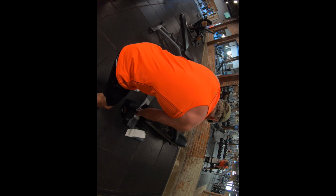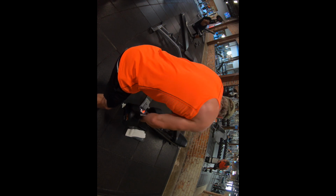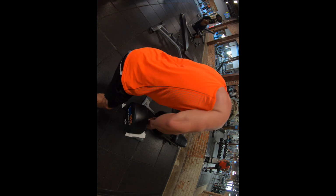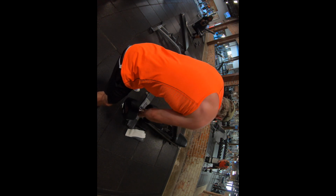So then I jumped over to some dumbbell rows. I forgot my straps today, but that's okay. It's a grip exercise if nothing else. I did 3 sets of 12 reps here.